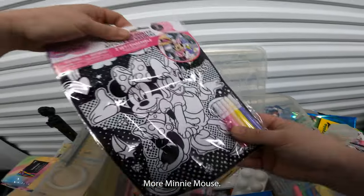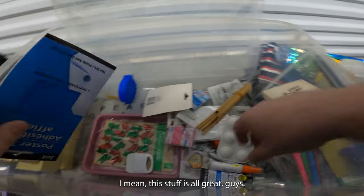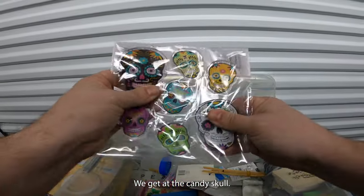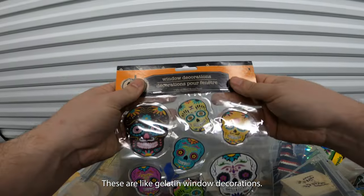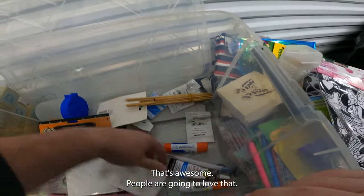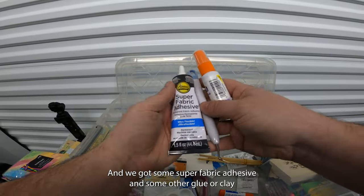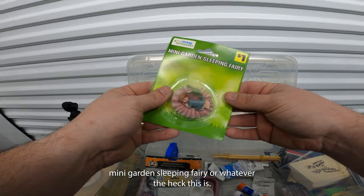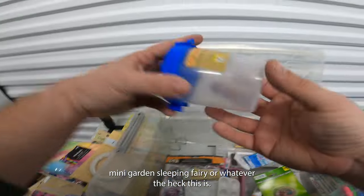Okay. More Minnie Mouse. I mean, this stuff is all great, guys. We got a lot of awesome stuff here. Look at that. The candy skull. These are like gelatin window decorations. They're like squishy. That's awesome. People are gonna love that. And we got some super fabric adhesive and some other glue or clay. Mini garden sleeping fairy. Now, whatever the heck this is.